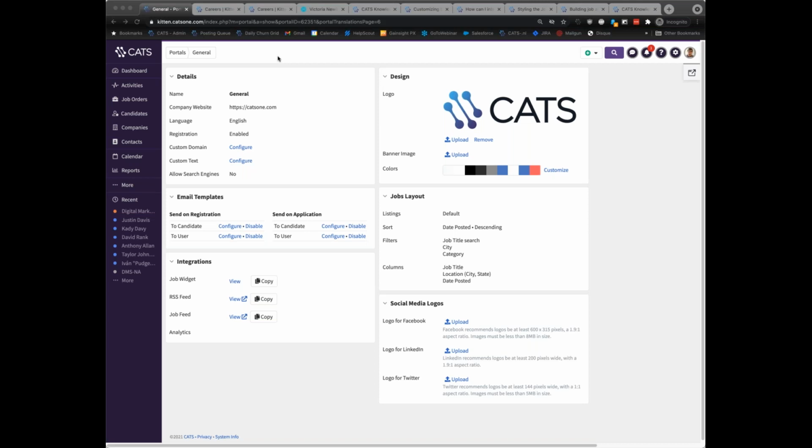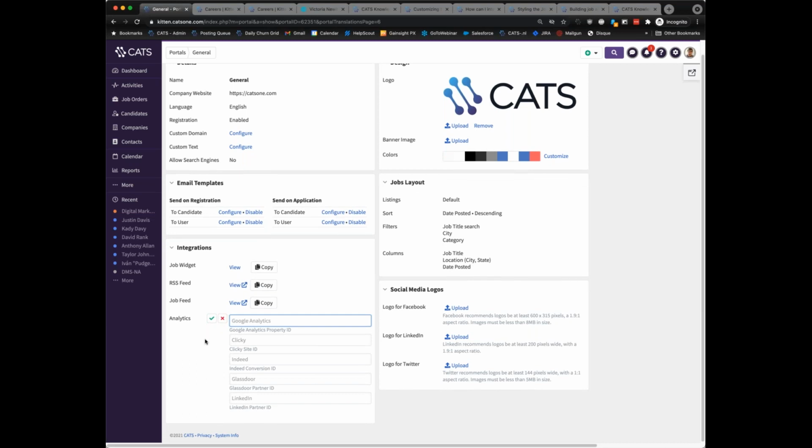There is one part that I was going to get to, but we were running short on time. But I love that there's interest in it. On this portal settings page, down in this integrations piece, there is also an analytics section. It's a shortcut way for you to embed tracking codes. If you're working in Google Analytics or Clicky, sites like Indeed and Glassdoor, even LinkedIn, offer tracking codes so that if candidates are landing on your career portal from whichever site, this gives you the ability to embed those codes, track them, and send that information over to the source of your choice. This is where you throw that code in, and we can make that happen for you.